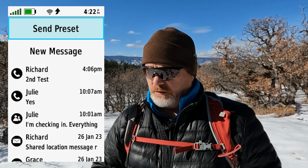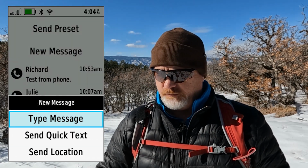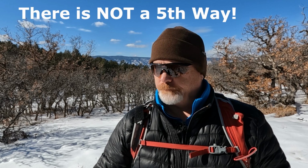I've done this several times today. And you should actually hear an audible beep now in a minute as it'll say that it sent the message. Those are the ways you send the messages. There's basically 4. Well, there's the beep. I don't know if you heard it, but the beep was right there. So you can do send preset, or you can go into new message, and then you can either type the message, send quick text, or send location. 4 ways. There is a 5th way.